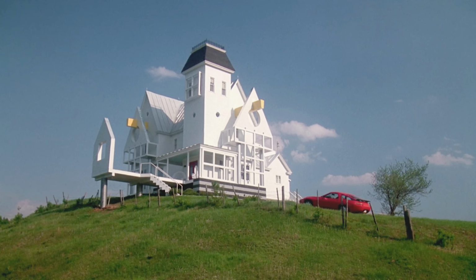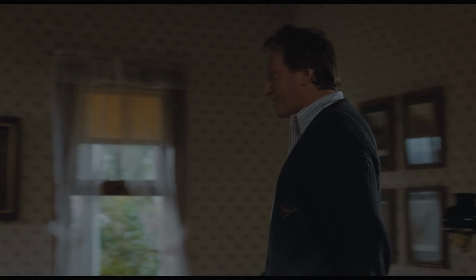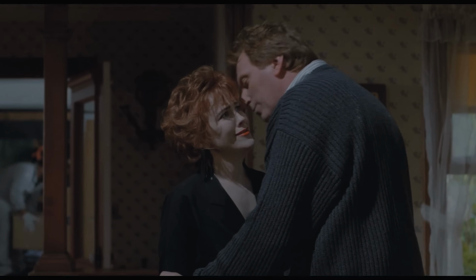Going back to Beetlejuice, the house devolves into a mock house, devoid of the spirit of the real one, which had homey wallpaper and sturdy wooden stair rails.